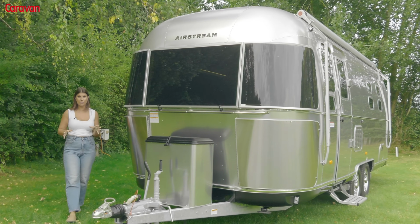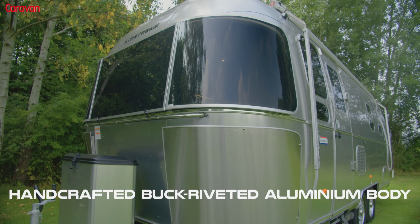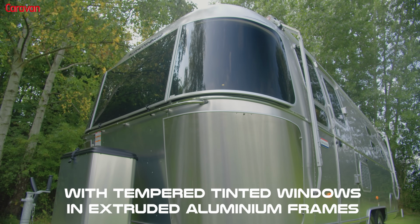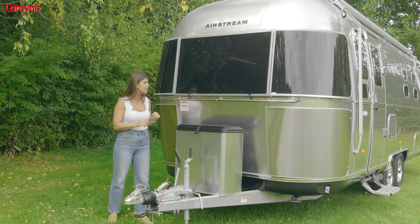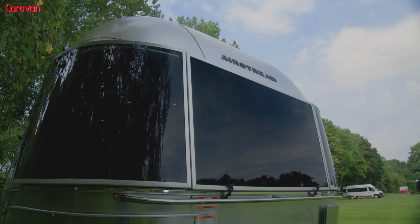And as we come around the front here, I mean, just take a look, it's absolutely stunning. And we've got these beautiful tinted windows again, which give you that much needed privacy, but I promise from the inside, you can see spectacularly. And if you want to, you can obviously open them up on the little latches here. Another handy rail if you want to hang any washing out or anything like that.